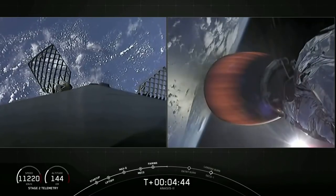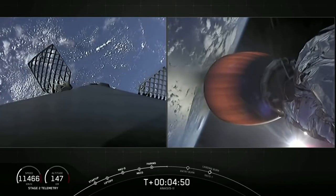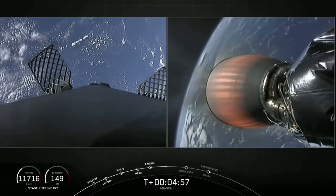The next milestones coming up include that first stage's entry burn, followed by the second stage engine cutoff, known as SECO-1, the first stage landing burn, and then that hopeful landing. The entry burn will occur at about 6.5 minutes after liftoff.